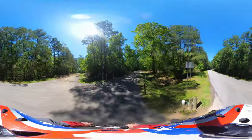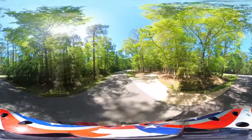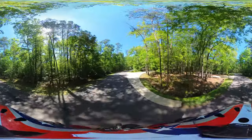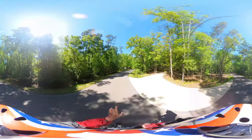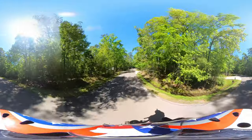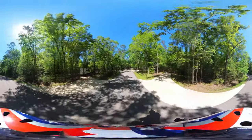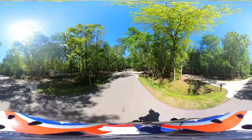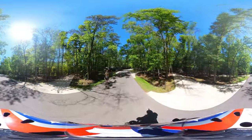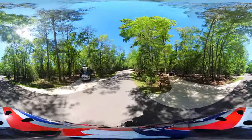All right, I'll slow down. Y'all want me to go slow on this part? It's a one-way loop, so we'll be looking into all of the sites. These are recently renovated. Thank you, TxDOT. These are all 30 amp.